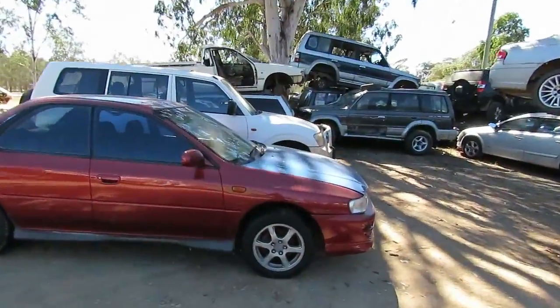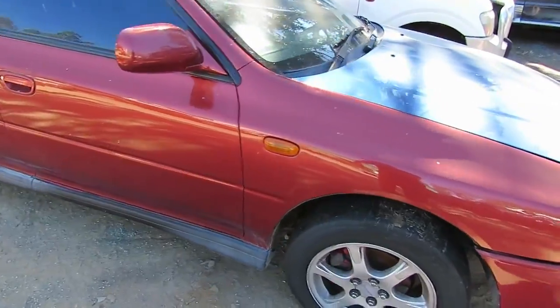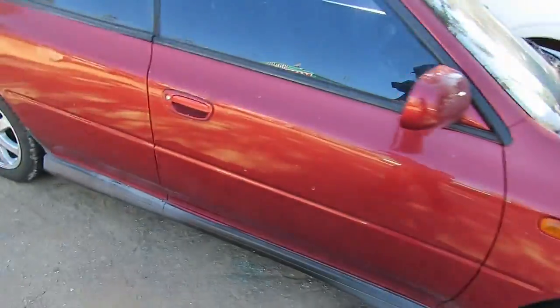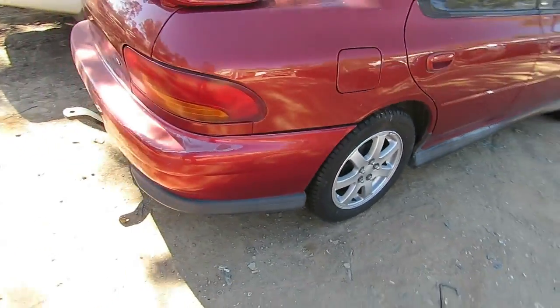But what I might do, I got a donor car for our black WRX because every panel on that thing was rooted. I'll go down there and we'll show you that one. Right, here she is, a 2000 model Impreza. You can see the doors are all good on this one, and it also gives me the side skirts. It's got the WRX rear lips on it.